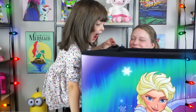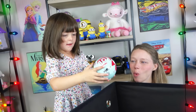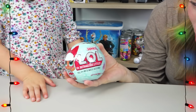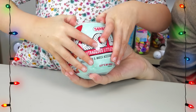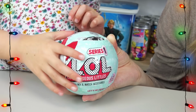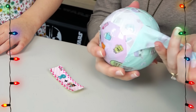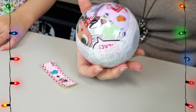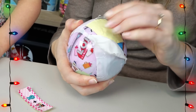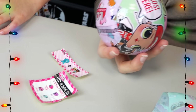Your turn, silly goose. Whoa, what is that? It's an LOL Series 1. You are ready to see what this is. Lil Outrageous Littles. Okay, so this has lots of different layers. And this came out of the first layer. Oh, there's something here. What's that? Looks like some kind of sticker.